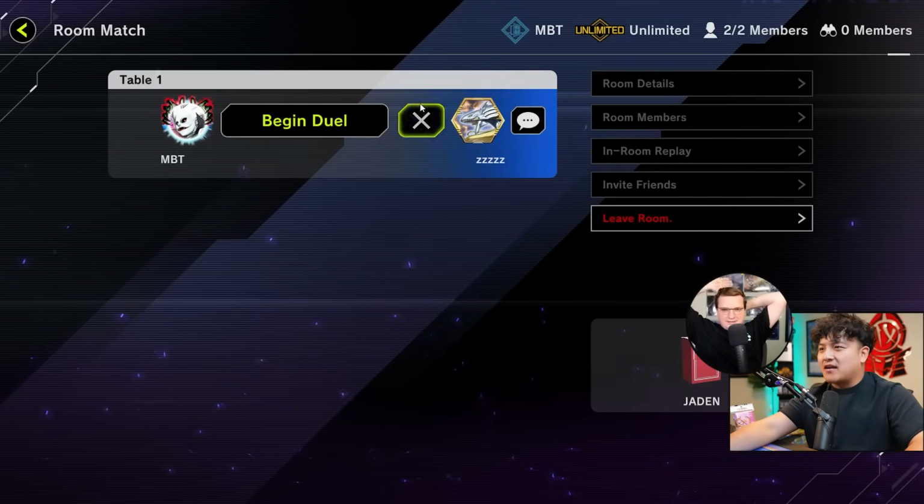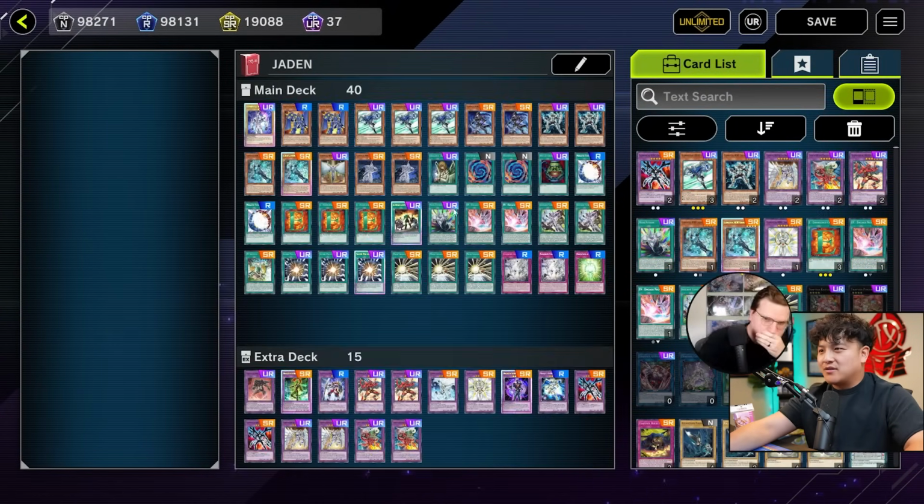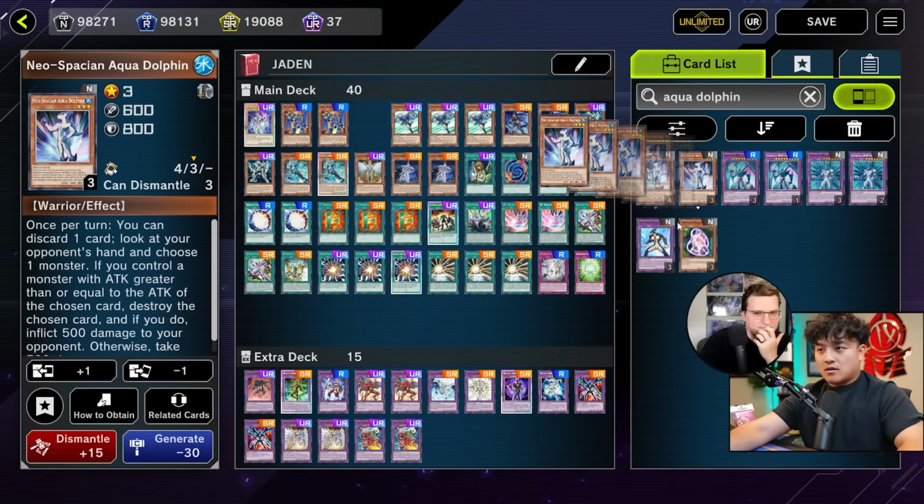Bro, hold up. I have to take Engage Neospace out of my deck because I'm not playing any Neospace. Give me a second. Let me just take it out of my deck. I'll put it in, but I'll add a Neospace. Aqua Dolphin. All right, guys, here we go.